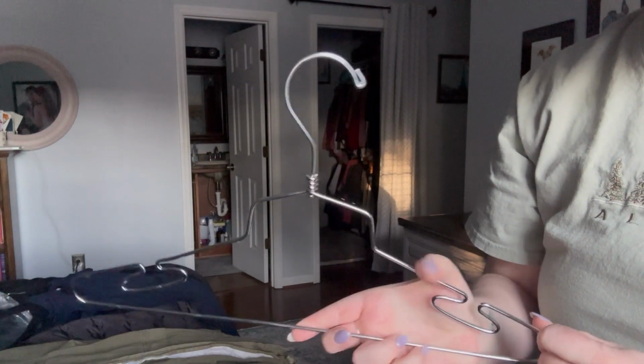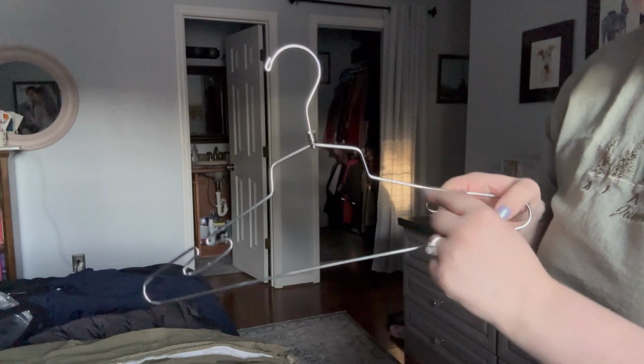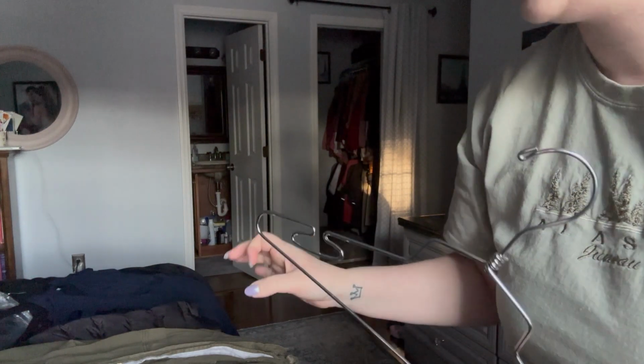These are the hangers that we have currently. They're really sturdy, high quality metal hangers. Some of them have the little notches in them for straps and stuff, but they leave this pokey bit on the shoulders of my clothes. So I'm gonna be switching over to just plain felt hangers.